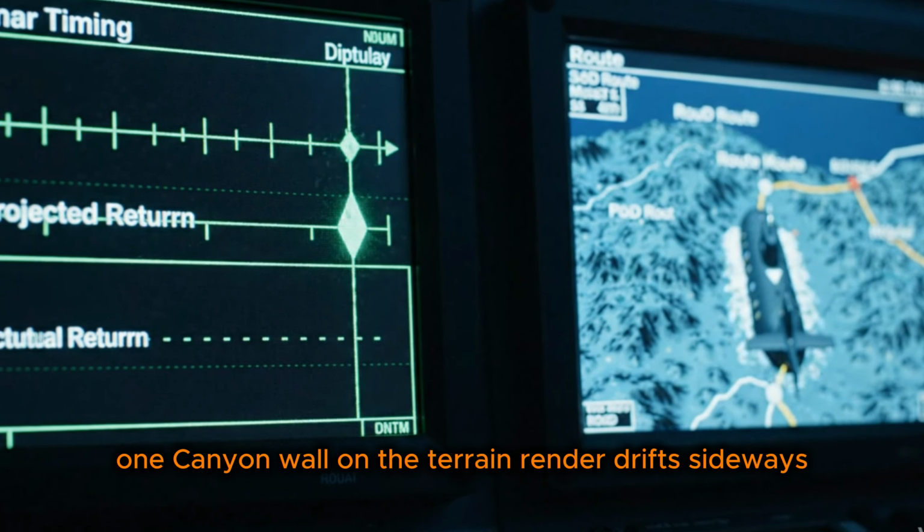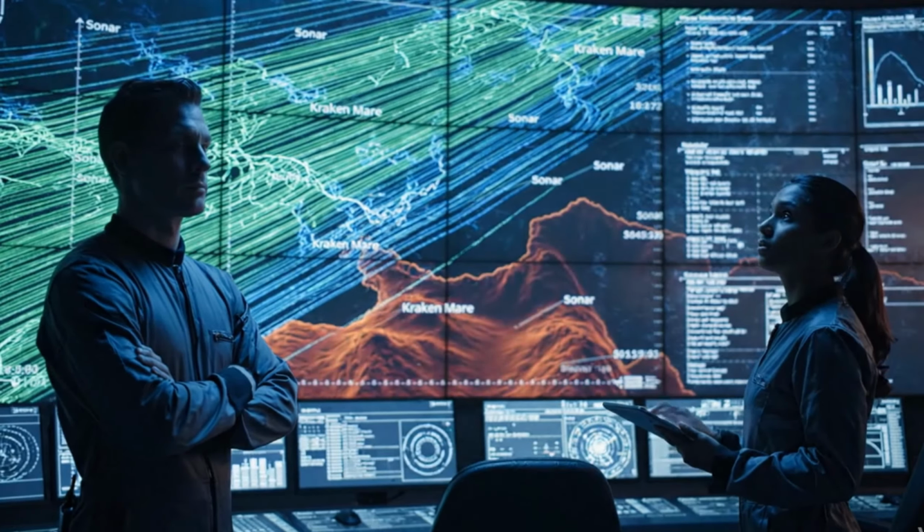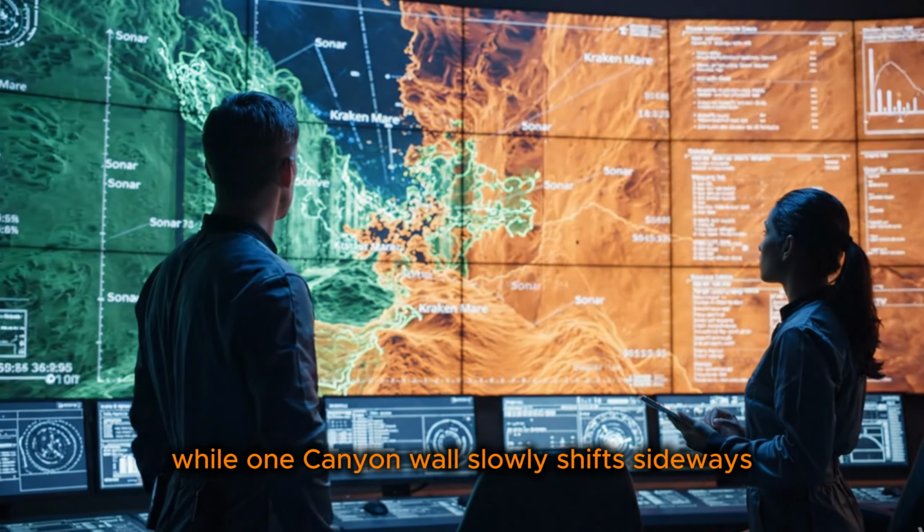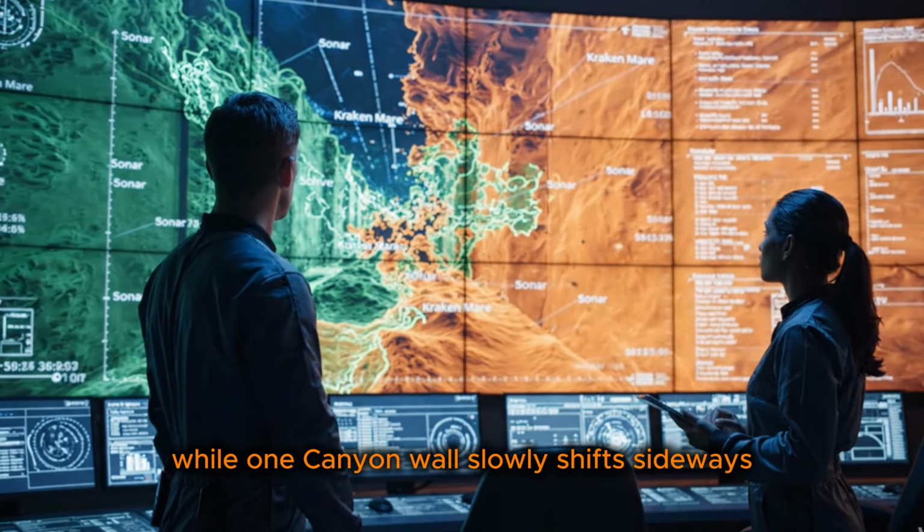For several minutes, the control room keeps mapping terrain from conflicting returns. The map continues updating anyway. Stable sections of seabed remain fixed, while one canyon wall slowly shifts sideways between refresh cycles, like the sea itself is moving underneath the scan. Recovery now depends on deciding which echo is real before the vehicle reaches the next descent corridor. The system keeps drawing both.